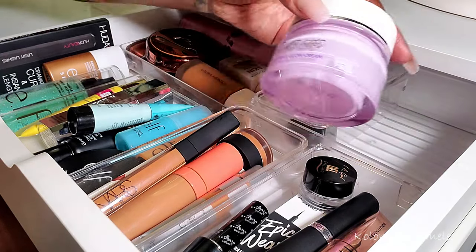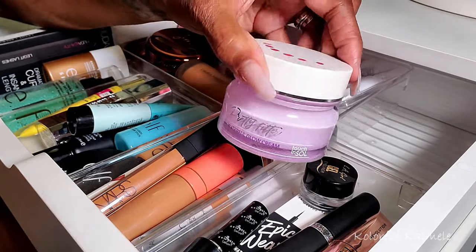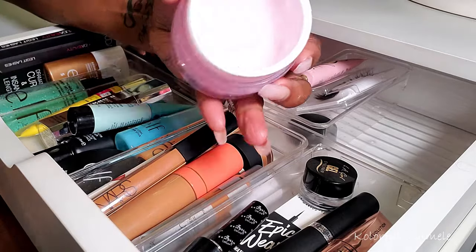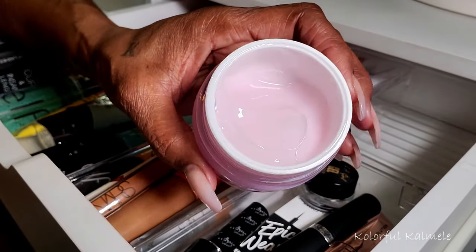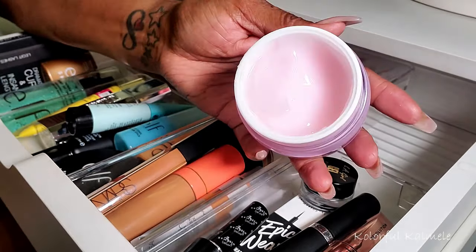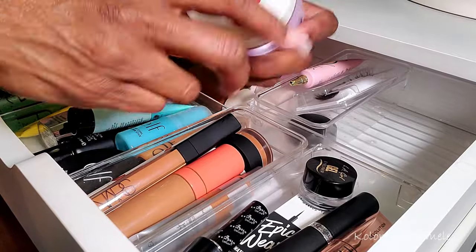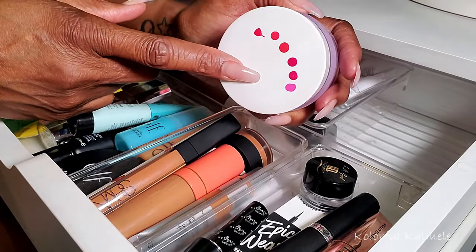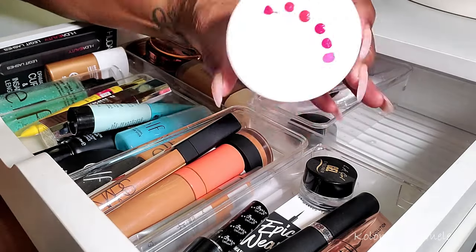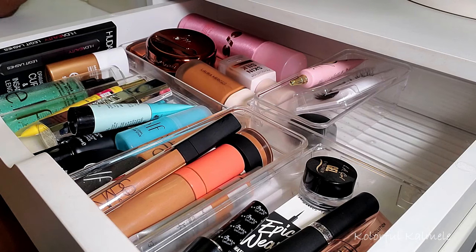I also have been using the Pretty Filter Waterful Glow Cream. This is from Touch in Soul. Very, very pretty jar. And I really like this one as well. This is more of that really moisturizing water cream type texture. And oh, this stuff is very hydrating. It feels really, really good on the skin. Love using this. The top doesn't come like this. I was testing out some fingernail polishes to see which one I wanted to use. So I used the top as a little tester, but anyways, that stuff is really, really nice.